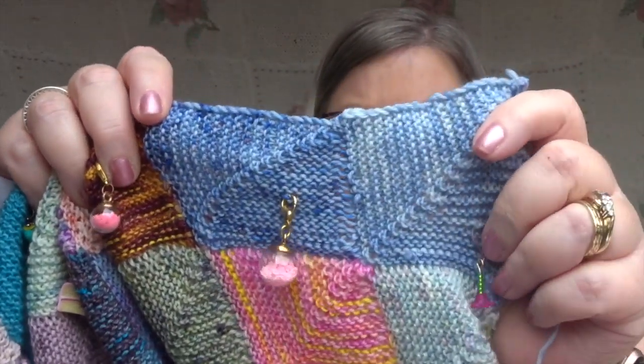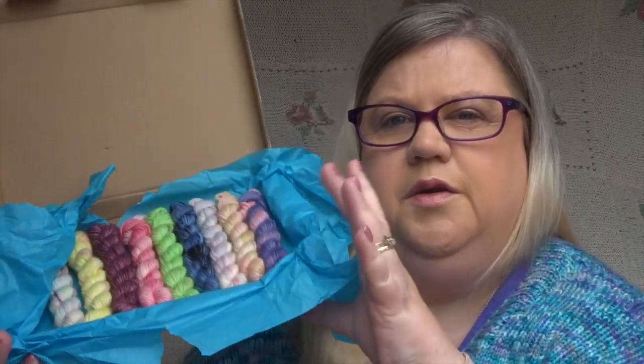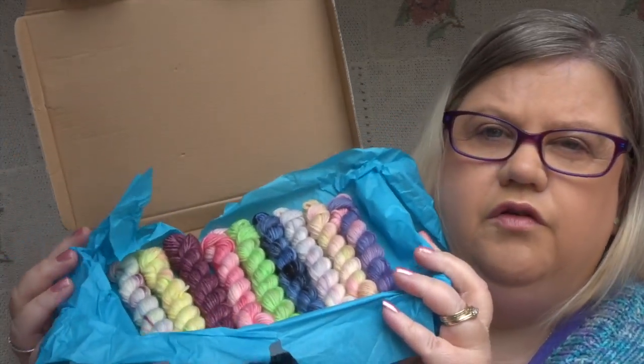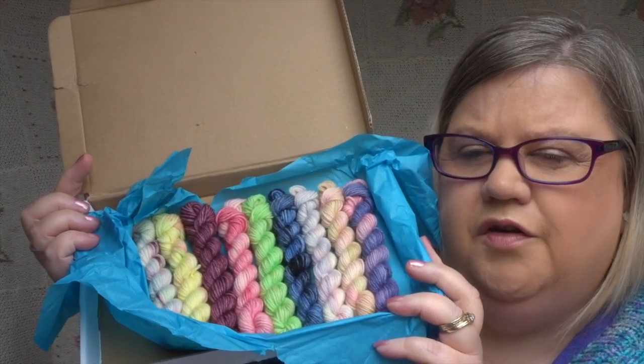And then this one here is the start of the blanket box from Woolly Goodness. Now this I showed you back in April. This is April's ones, and Jenny's doing boxes that are inspired by a photograph. I haven't got the photograph with me, it's in my journal. And she's doing a little blanket box of minis.